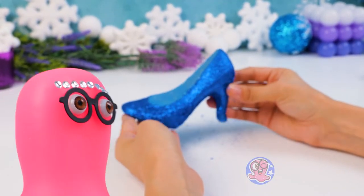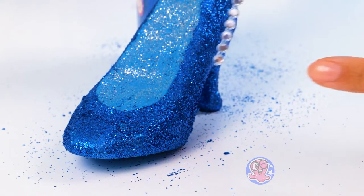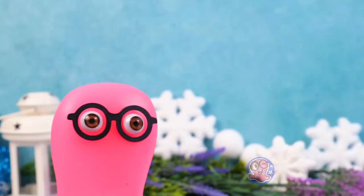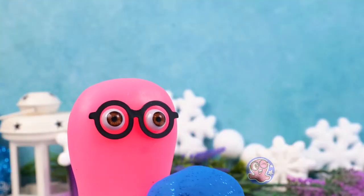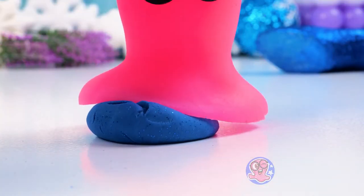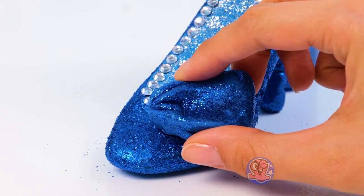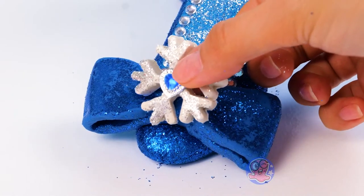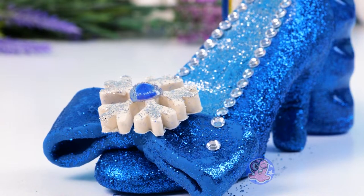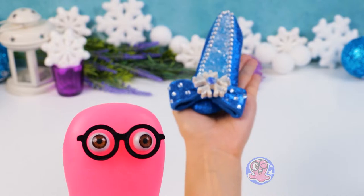Ah, look at it. As graceful as a swan. Although, let's add some shiny rhinestones as well. Oh, I think we can use this too. The shoe can use a bow. There you go, Sue. Wow, you're quite the fashionista, Sam. Oh, it's gotta have a snowflake. I mean, would Elsa expect anything else, right? Oh, wow, do they make sneakers like that? I would love a pair.